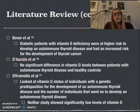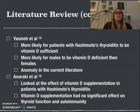Some other studies showed that there was no significant difference in vitamin D levels between patients with autoimmune thyroid disease and healthy controls. One looked at patients with a genetic predisposition for the development of an autoimmune thyroid disease and the number of individuals that did go on to develop it. Neither showed significantly low levels of vitamin D for those studies. Another study showed that vitamin D was more likely to be sufficient for patients with Hashimoto's thyroiditis, and that it was actually more likely for males to be deficient than females.